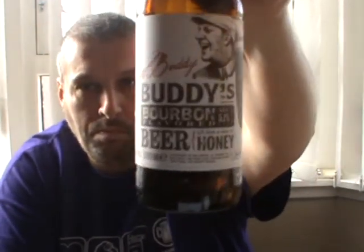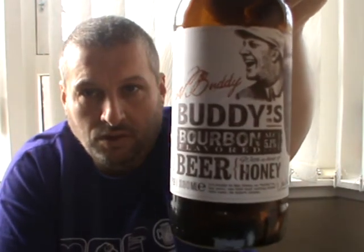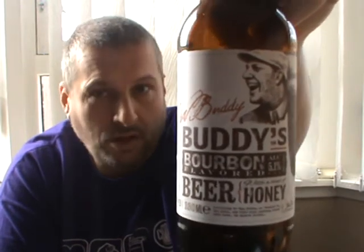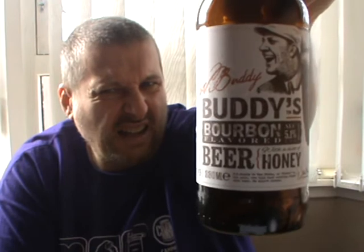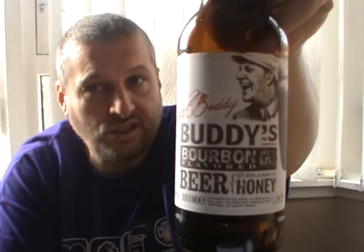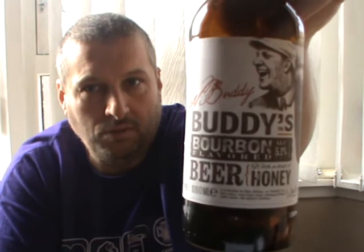So anyway, if you've had Buddy's bourbon flavoured with a hint of honey, you obviously know how it tastes, and if you're in the supermarket and you see that, don't pick that up. Pick up something like Carling or something. You get value for money there, but it's really, really poor.